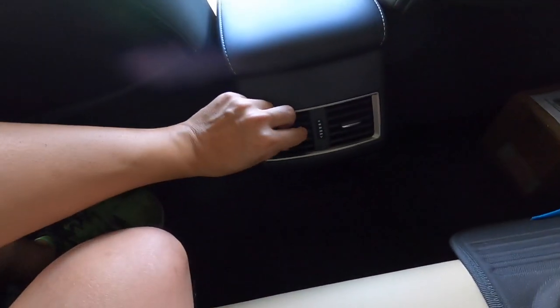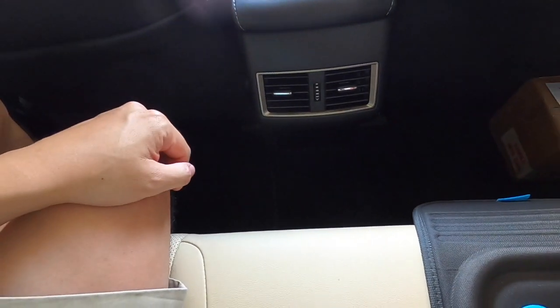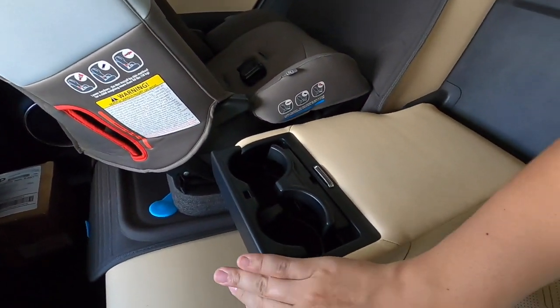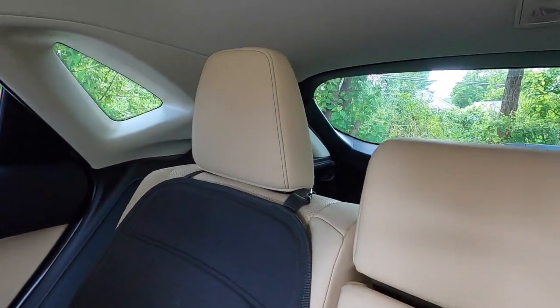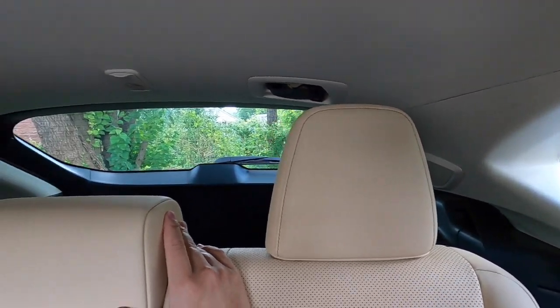We do have rear vents back here, but no power ports that we can tell. All three headrests are adjustable, and so that's definitely nice to have.